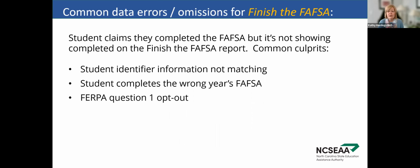And the other thing to keep in mind is that at the beginning of the year, your parents are required to complete several FERPA questions. If they select no for the first question, which means they're opting out of sharing their information, one of the impacts is you will not get Finish the FAFSA access for them. One way you can tell is if you go in the Finish the FAFSA report and you are not seeing the student's name at all, most likely they've opted out, because you won't see the name if the parents have opted out.